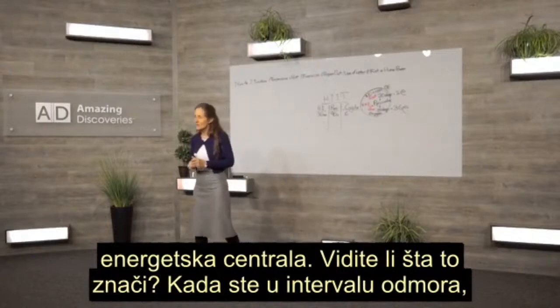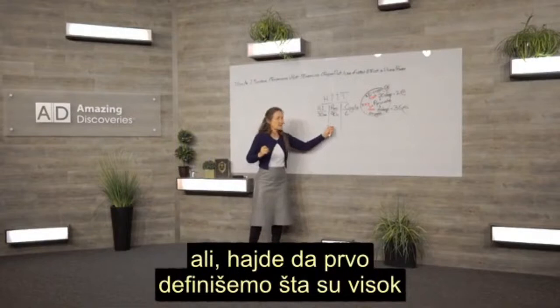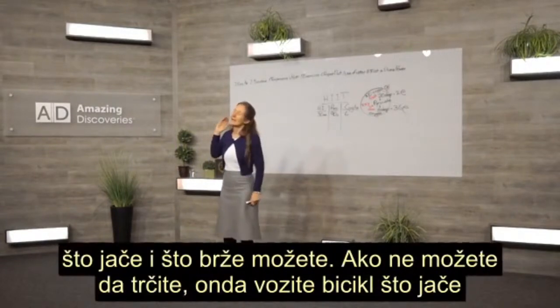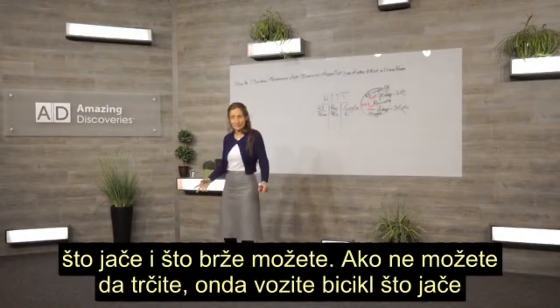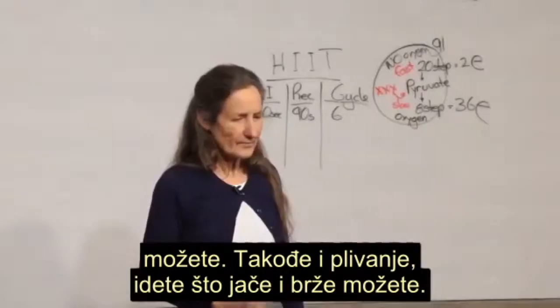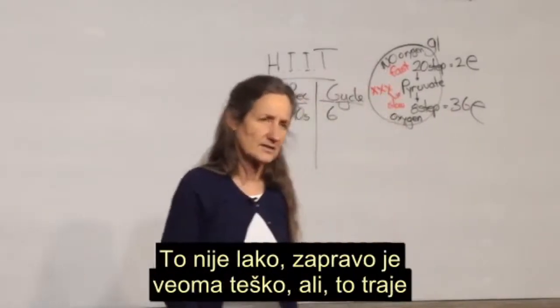When you're in recovery time, let's define high intensity and recovery. Let me define high intensity. This is running as hard and as fast as you can go. Can't run? Bicycle, going as hard as you can go. Can't bicycle? Swim. It's just going as hard and as fast as you can.